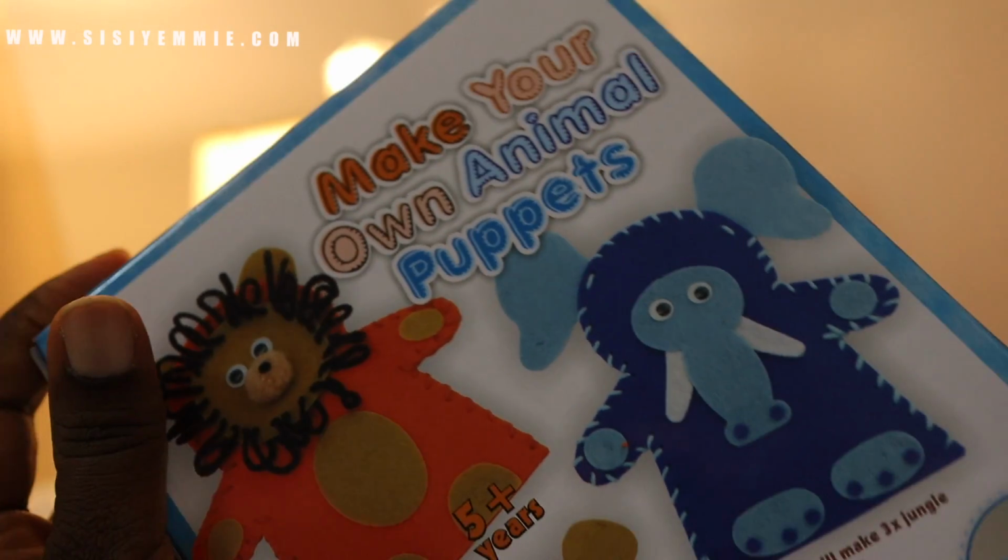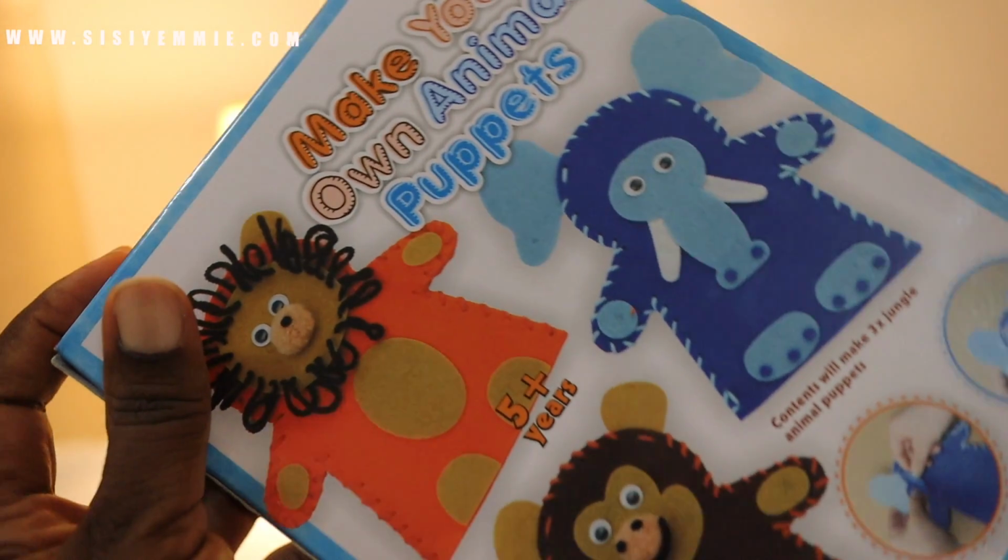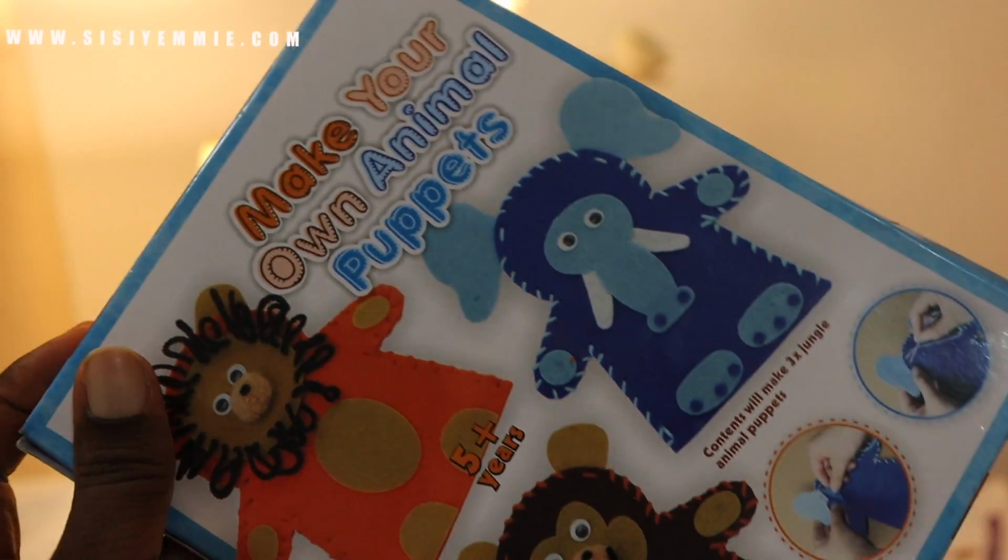I know it keeps Tito occupied because he likes to work with his hands. And so this one, I got it. It says 5 years plus. It's how to make a puppet, like you sew it by yourself. We did one with a volcano. There was one I showed in a video where he built like this tractor thing, or like this grasshopper thing that moves like a car. And then in today's video, they are going to be building a house with Playdough.